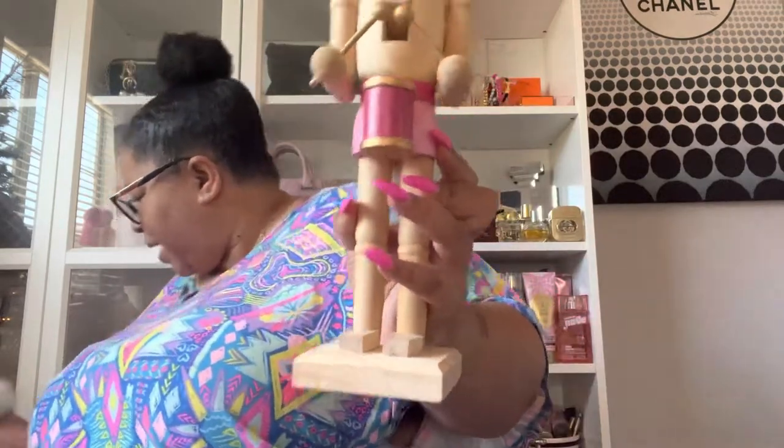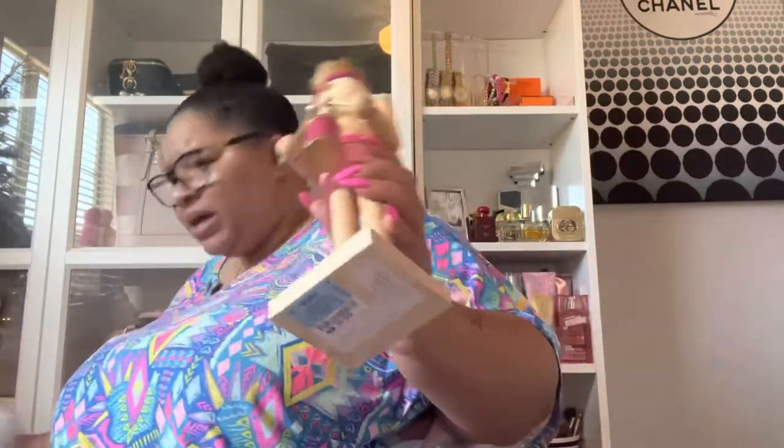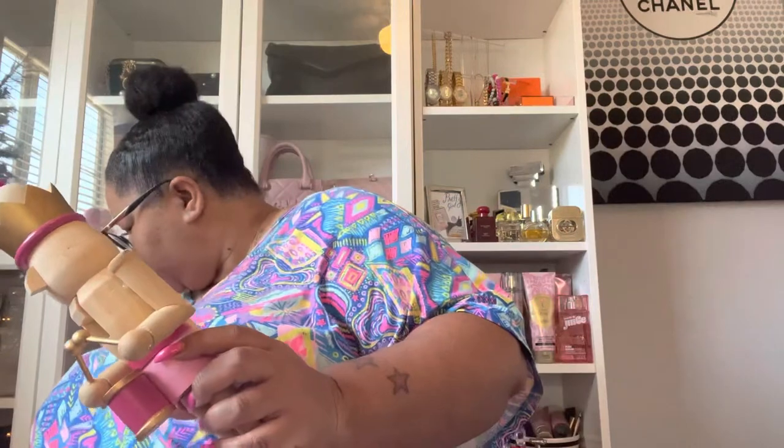So how about I ended up not planning this, but both of my nutcrackers are little drummer boys. So they're super cute. Now, I don't know where I'm going to put this one, but I think I'm going to put this one on my vanity. But I'm going to share it with you guys once I'm done. You know, I'm always showing y'all something.